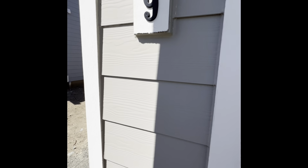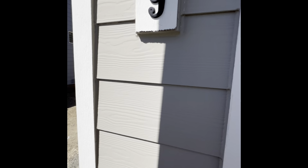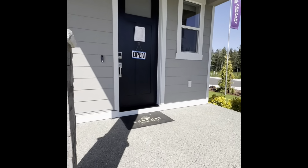We also use what's called hardy plank siding. So it's made to look like wood, but it is a cement fiberboard that lasts a long time. Now I'm going to take you into the inside of the first floor.